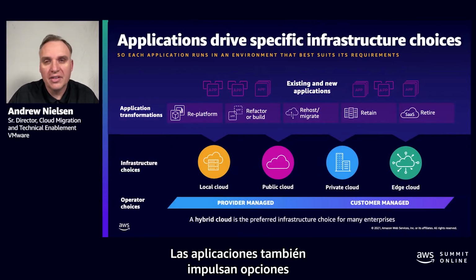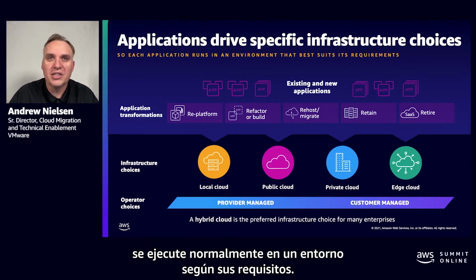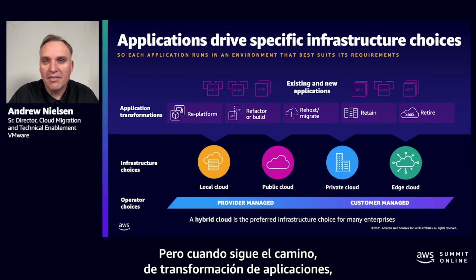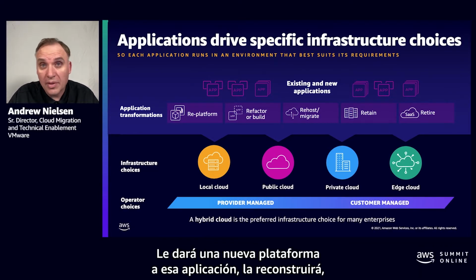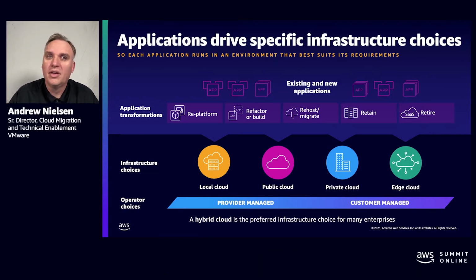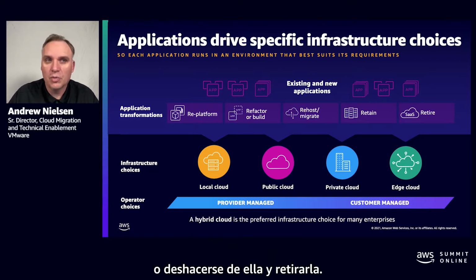Applications are also driving very specific infrastructure choices. In the case that each application typically runs in an environment based on its requirements. But when you go down the path of application transformation, there are 5 R's to consider. You're going to re-platform that app, you're going to rebuild it, you may just rehost it, you could retain it, or you get rid of it and retire it.